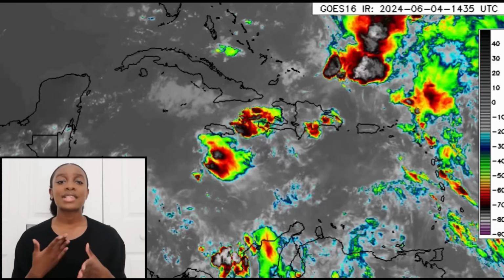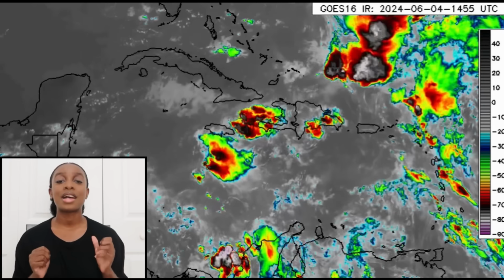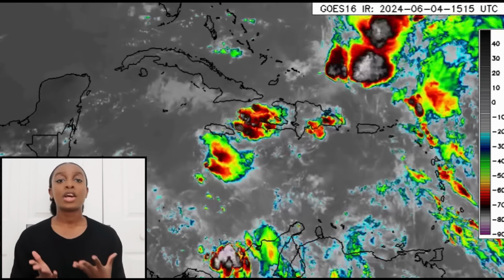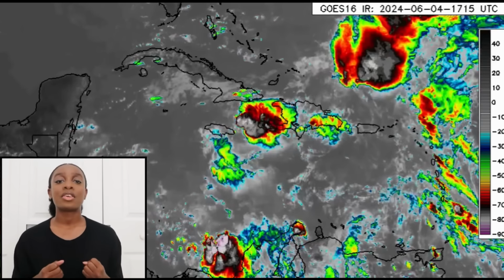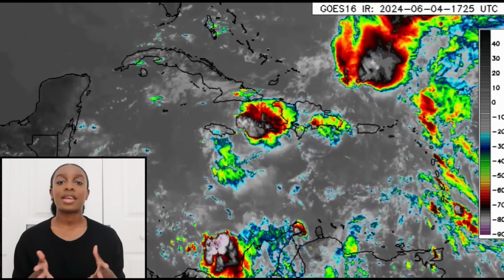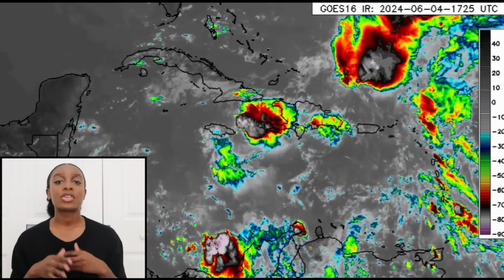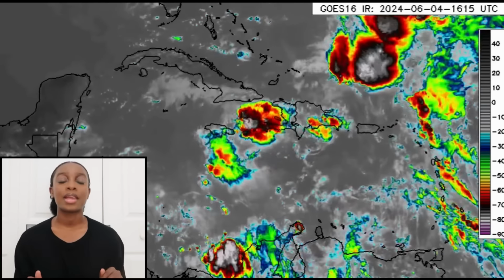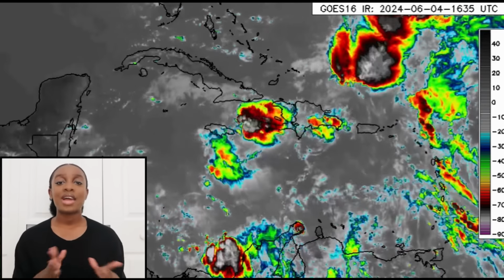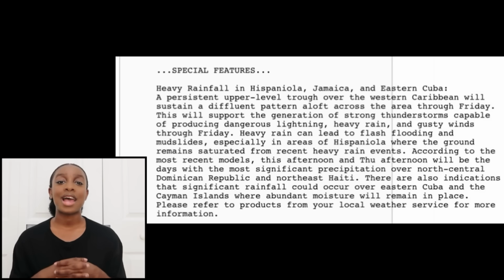And much of this activity intensifies as we head into the afternoon thanks to the daytime heating. So when the sun heats the planet, we tend to get more atmospheric instability, and that allows for those thunderstorms to be generated. So that is what is going on. That is why we tend to see a lot more thunderstorms popping up all over the Caribbean within the afternoon hours.